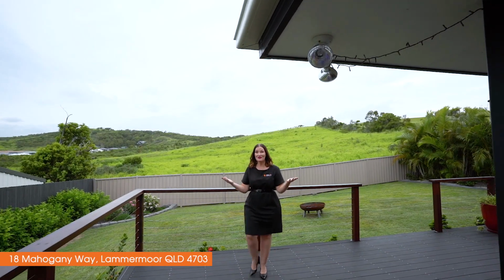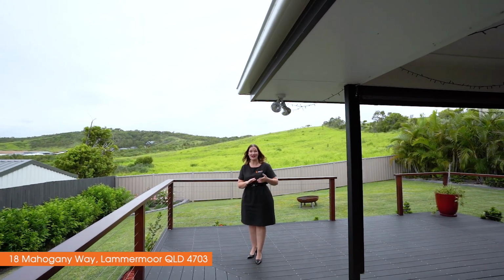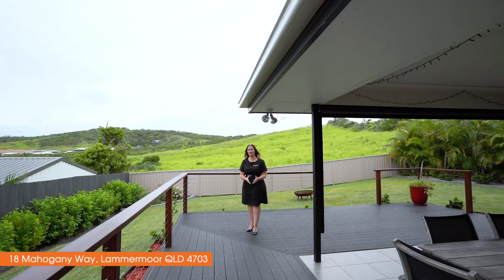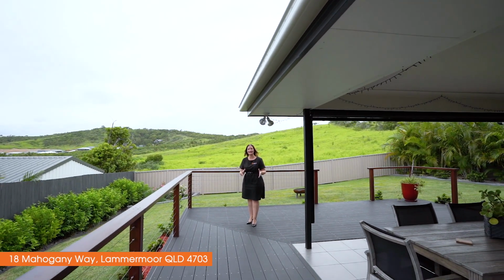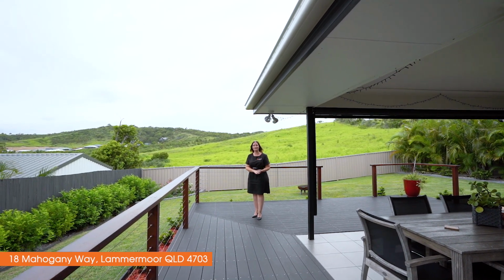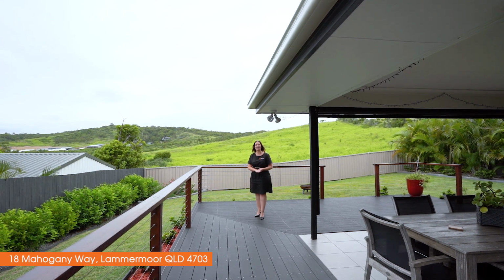As you can see, we're on a nice big block here of 818 square meters and you have a sensational entertaining area, which is perfect for holidays and Christmas and Easter events. And we're located very close to Sacred Heart Primary School, which is just a minute down the road, and Lammermoor Beach is 2 minutes away.